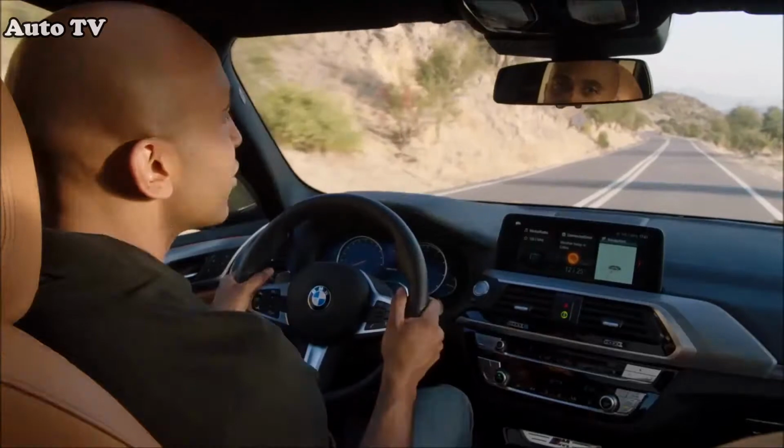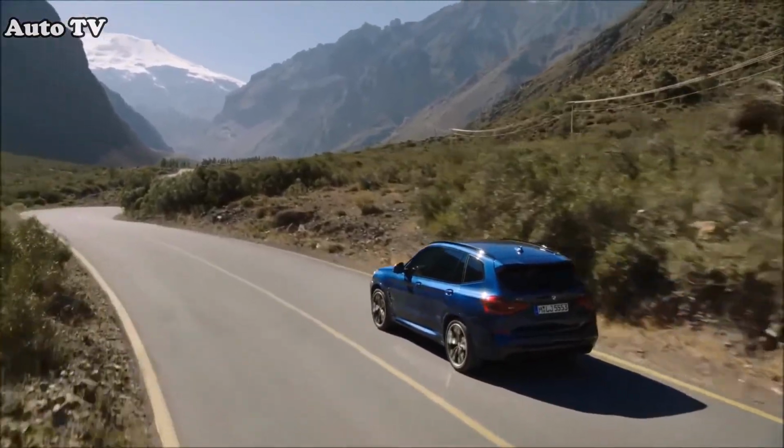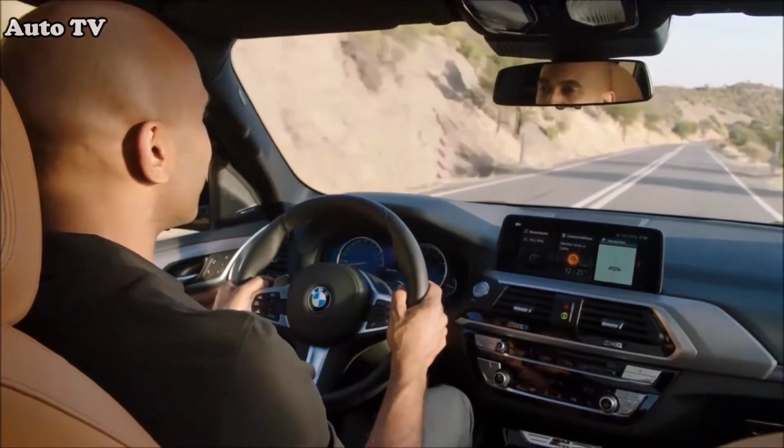A highlight is the interior sound of the all-new BMW X3. Compared to its predecessor, the third generation offers even better acoustics. One reason is the acoustic glass, which the windshield and the side windows are made of.